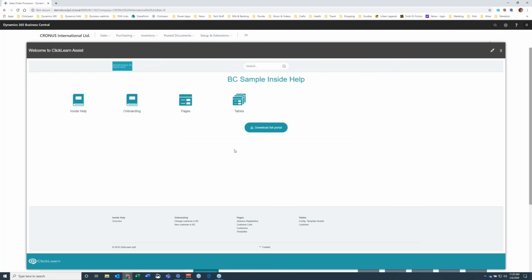If I'm working in a remote area that has limited or sketchy Wi-Fi, I can download the full portal, and this is downloadable into a PDF format. So you can put this on a handheld device, on a laptop, something portable, so you'd be able to stand in that area with the limited Wi-Fi, but still be able to have access to your learning instructions.